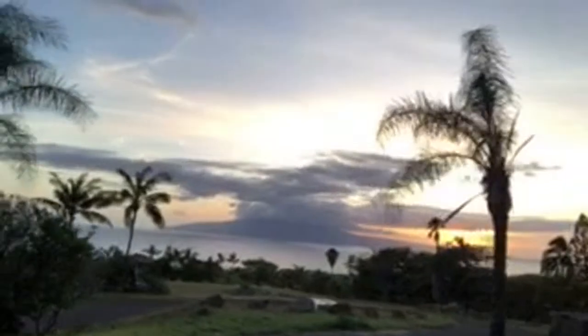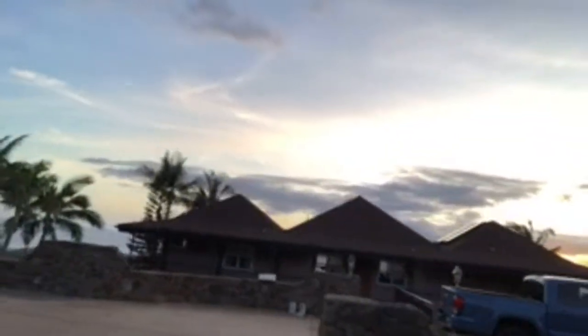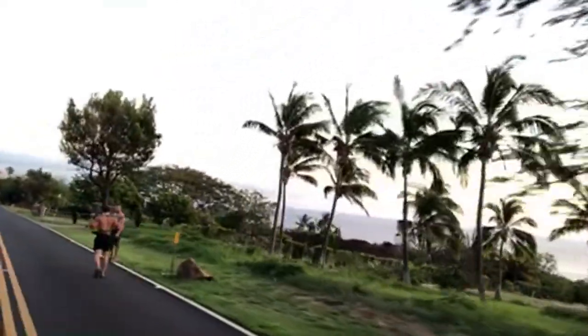A good feel of what the views are like. If you just look at that right there, imagine completely unobstructed from your bedroom. You lift your pillow off your head, all you see is ocean. Those guys are crazy. I like to work out, but that's insanity. Did you go all the way up there? No, but I will.